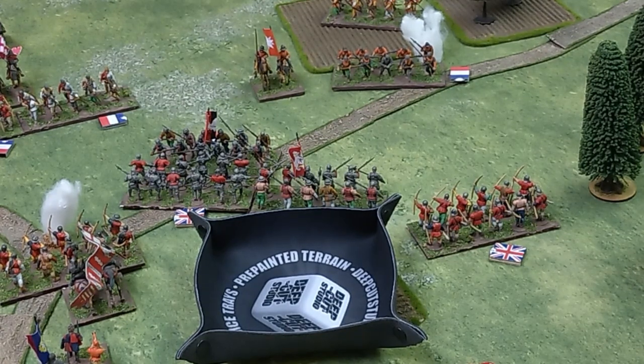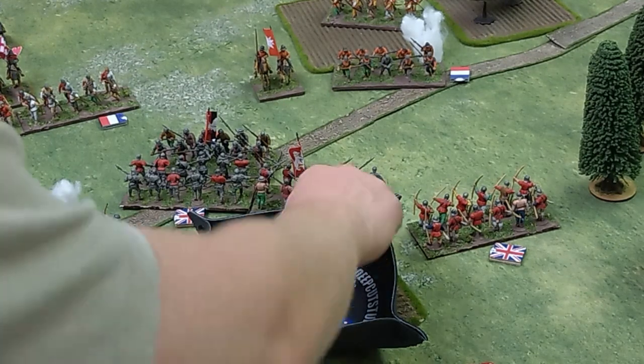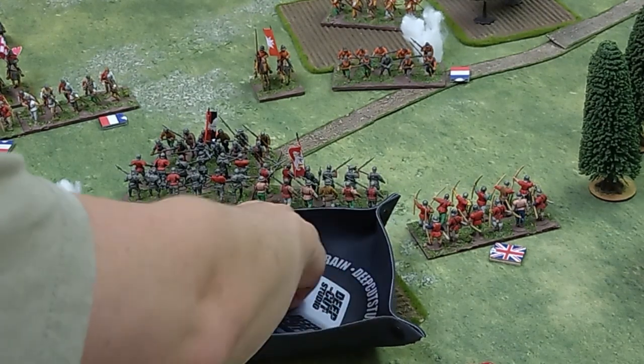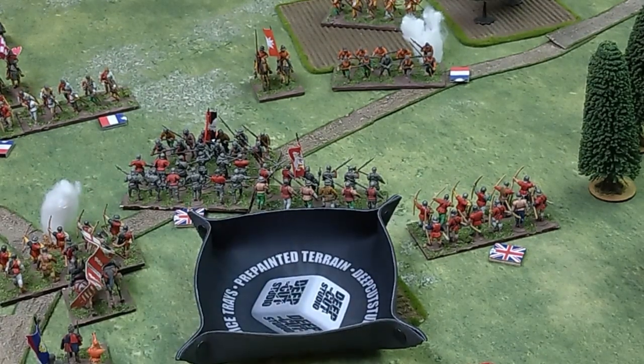9. So saving 9 hits, but on a 4+, but can reroll one of them. Okay, so we saved 2. That's not going to bode very well. And gets to reroll 1. Okay, he saves that one.